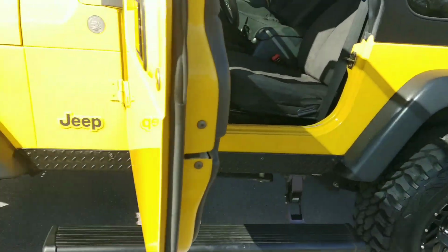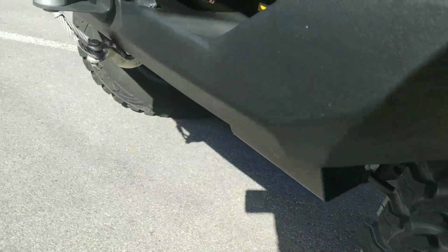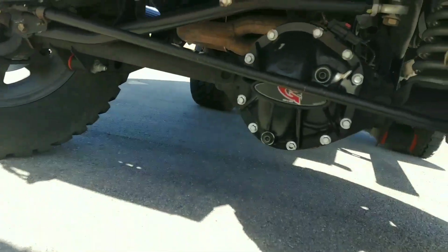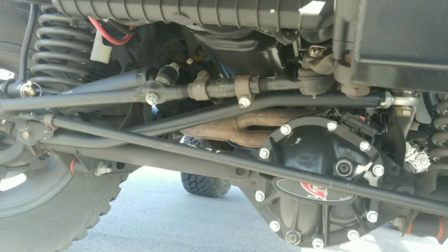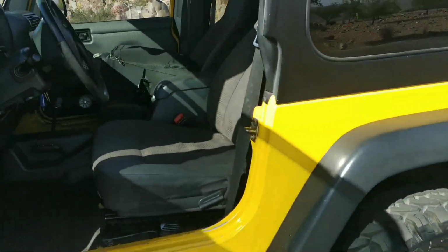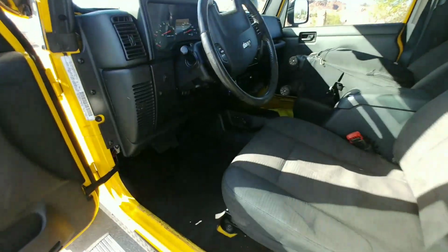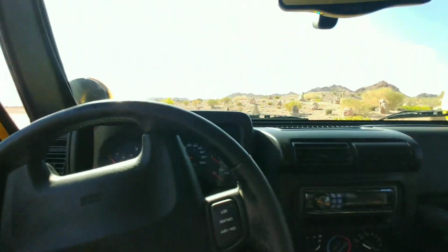Anyways, the Rubicons are nice because take this down here, you can see the Pro Comp suspension as well, Pro Comp wheels and tires. The Kilby front bumper, G2 axles, got a lot of work underneath there. You'll be able to see that in the pictures as we put that online.